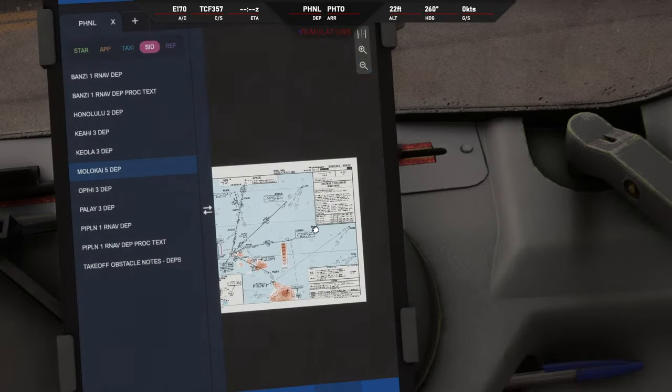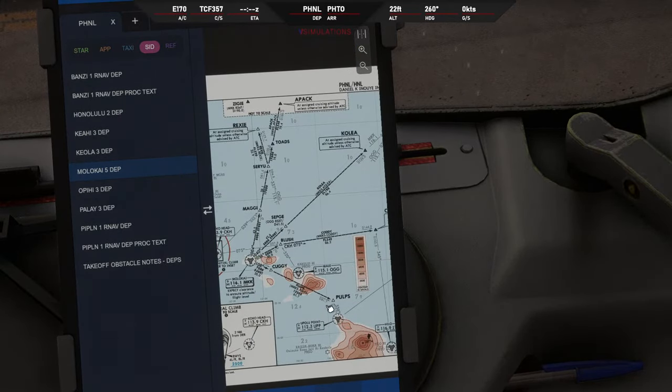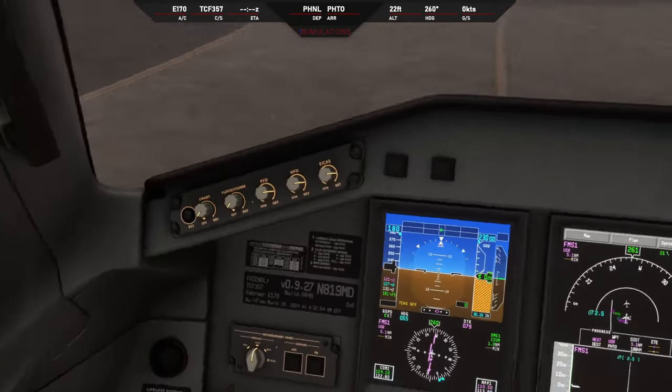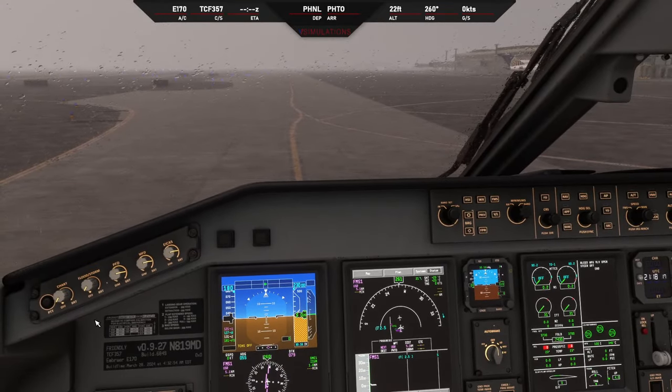What was the departure transition? I don't remember what it was. Mercury 357, readback is correct. The Honolulu altimeter is 3016, runway 8 left when you're ready to taxi out. All right, 8 left. We'll give you a call, ready to taxi, Mercury 357.